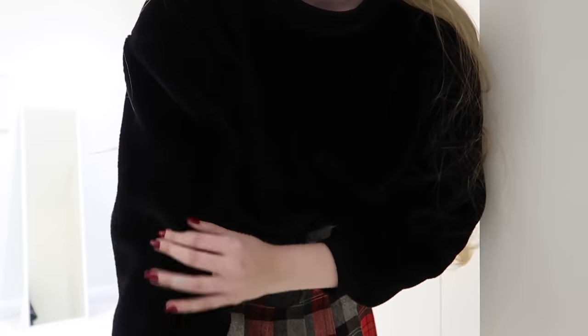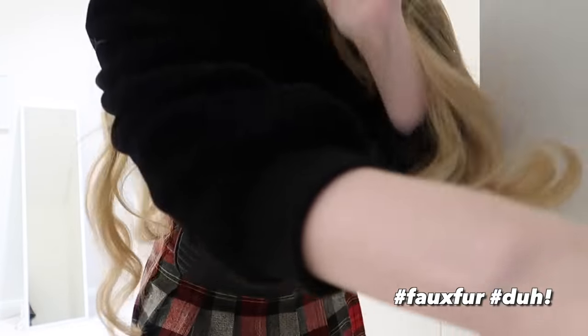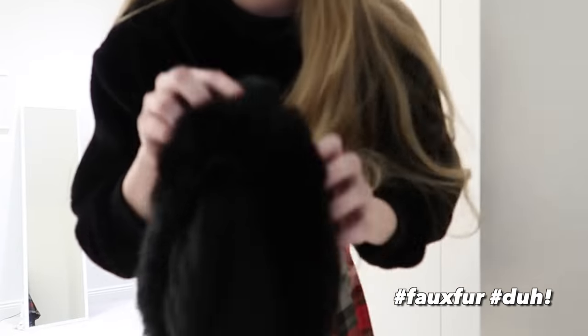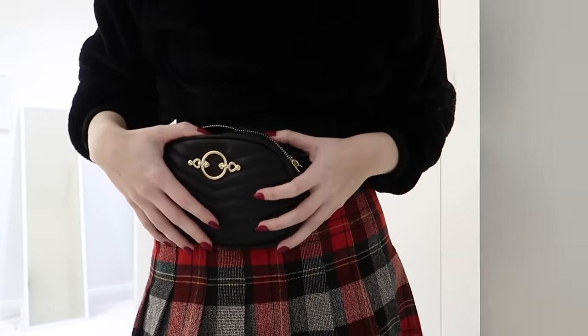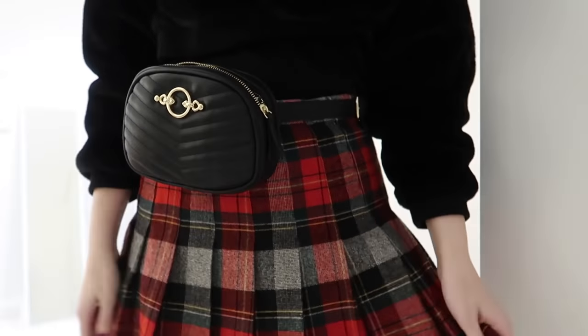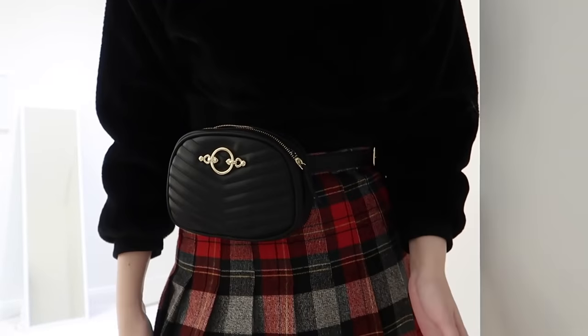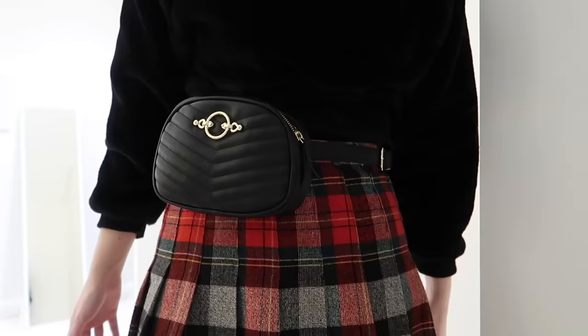I don't know if you can see, but I've got this furry cropped sweatshirt. This is by StyleNanda. And then I've got this furry hat to match. And then I've got my Topshop waist bag, which is really useful for events like this where you can't bring a big bag. I've got this red tartan skirt. They don't wear tartan, obviously. I do have a red tennis skirt. I just felt like wearing this one.